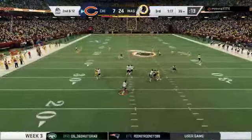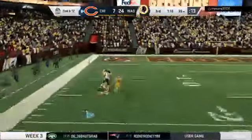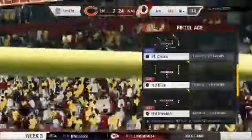On 2nd and 12, Trubisky gonna let one fly for Robinson. And for a 3rd time tonight, he's intercepted. Between last week and this week, that's now 8 interceptions. 5 a week ago, now 3 here.